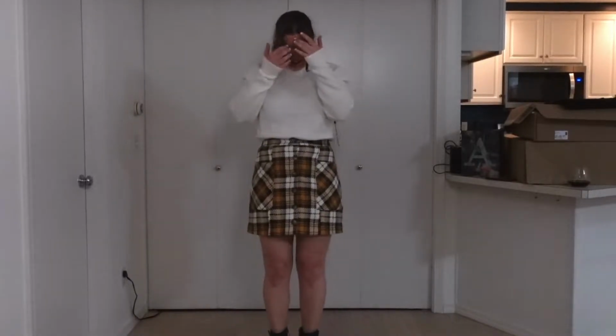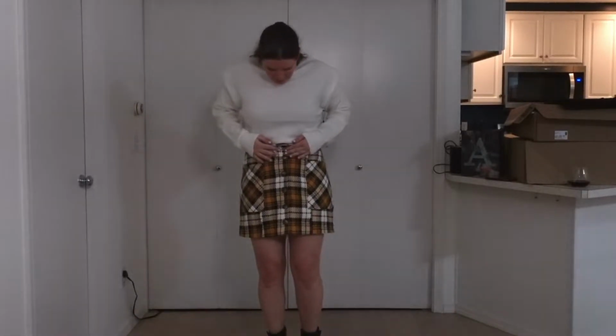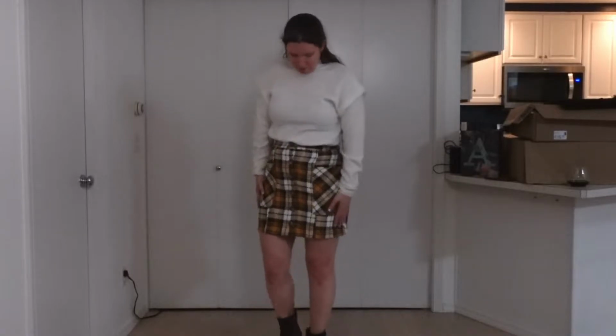But the skirt, I love this skirt. I am in love. I love the coloring. I love that it has deep pockets. It's great. It's a perfect length on me. It's very work appropriate. So I am obsessed. This is still available at Anthropologie. It's around $100. The sweater was like 30. And so yeah, just a solid, never gonna go out of style.